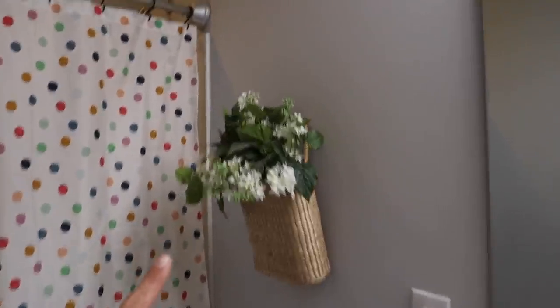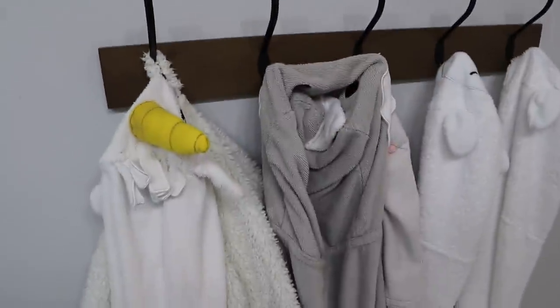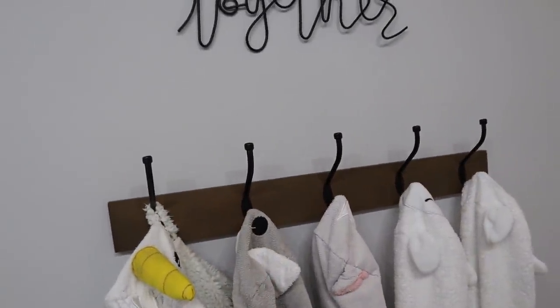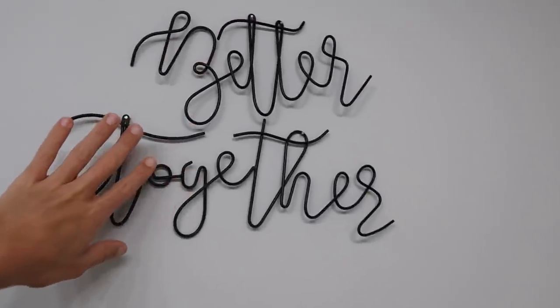This actually used to be on the pantry door. So I'm just repurposing it, putting it in the kids' bathroom. And then we hung up this sign above their towels. I actually gotten questions about this rack. I can't remember where it's from. I want to say maybe Amazon or somebody gave it to me. Honestly, I can't remember, but we've just put all the kids' towels on here. But this sign is from Target.